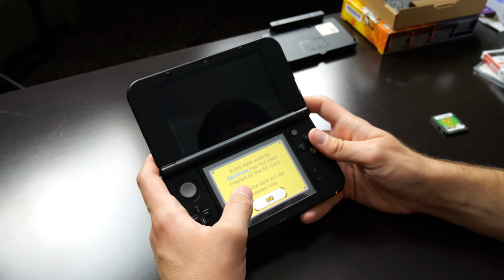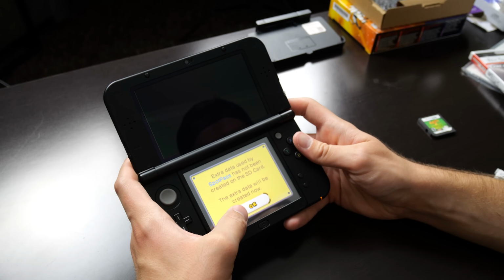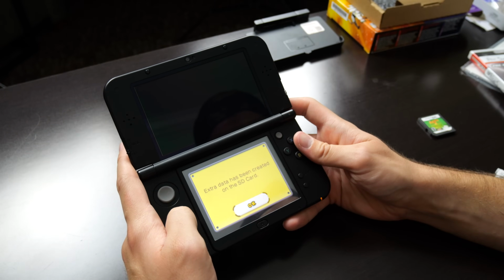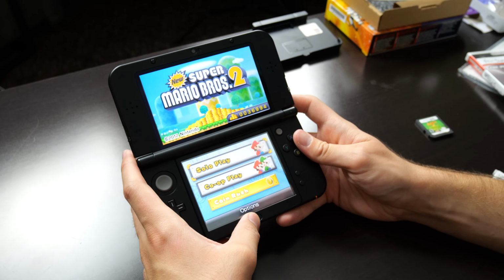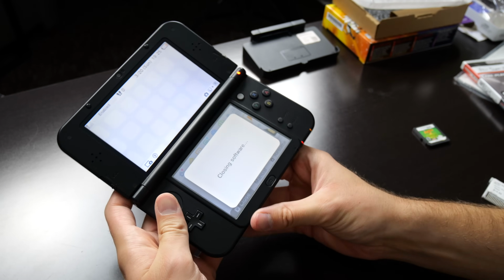Wait, hold on. Oh, so I'm booting up and it says extra data used by spot pads has not been created on the SD card, and extra data will be created now. So does that mean there is an SD card in here? Got a free SD card? Hey, that's kind of nice. Not that it costs that much to get a 4GB SD card, but it's a nice little add-on there. We'll go ahead and close this game because it is working.